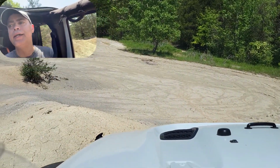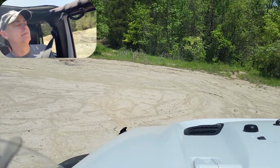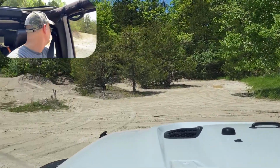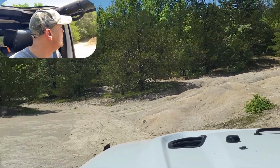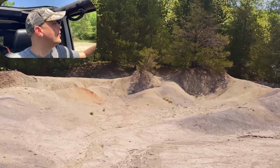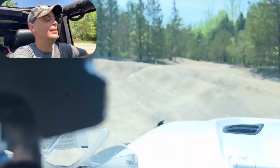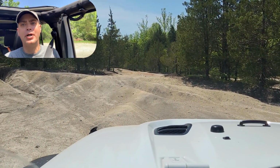Whoa, shit. Oh, I see what I did. I realized I had that little part on my driver's side. I thought it was already in there. Yeah, that's where a spotter would come in handy.